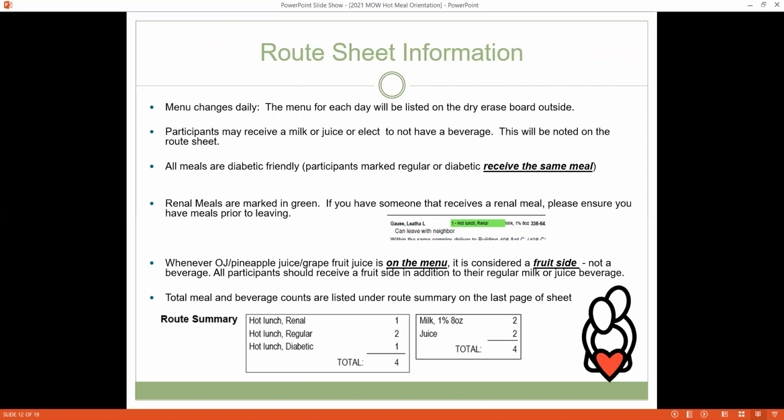Now, one exception to this is if a participant is marked for a renal meal. Those are different, and those participants will be highlighted in green as seen on the slide. It's very important to make sure that you have the designated renal meals before you leave for your route, because we can't switch those out for another meal on that route. And these will be listed as renal.